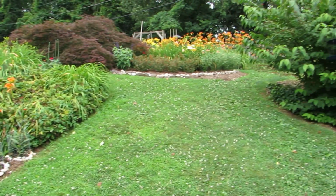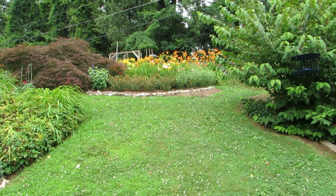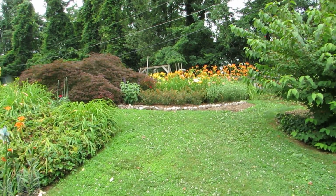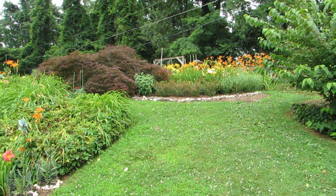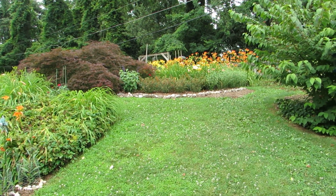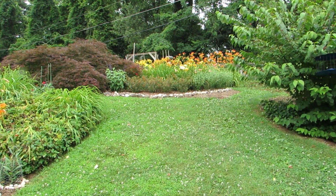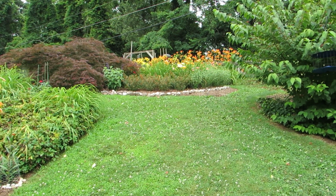And then up here, where we're going to go next, you'll see that there's Vermillionaires, Cuphea, and some hot lips salvia and more daylilies, as well as a red maple, weeping red maple tree.